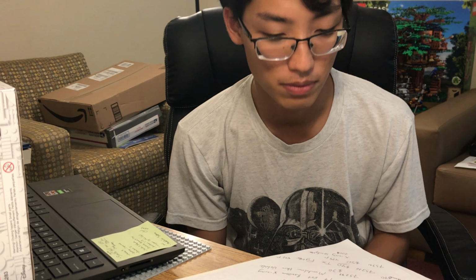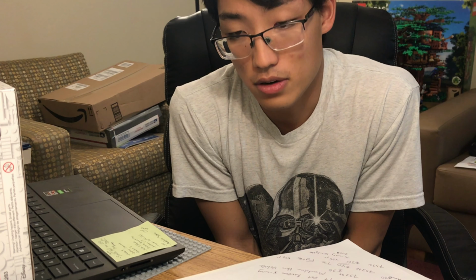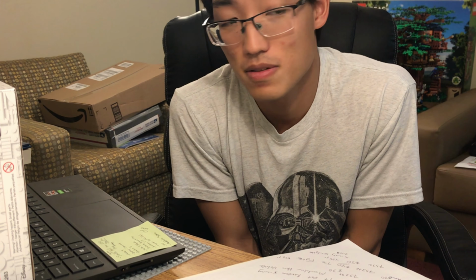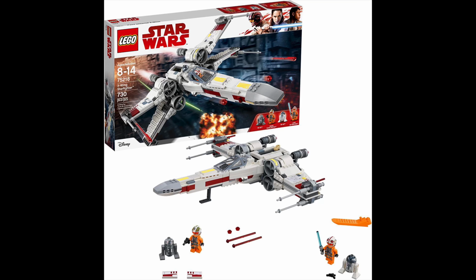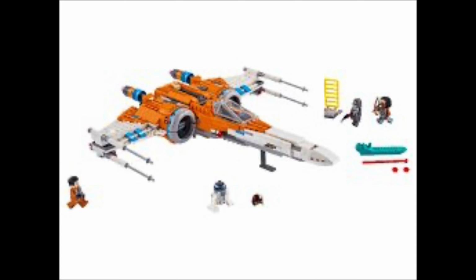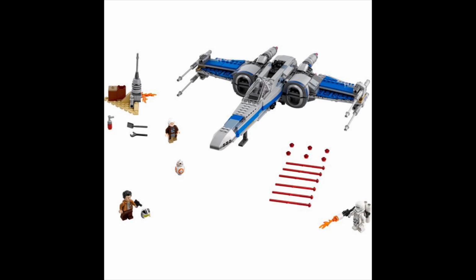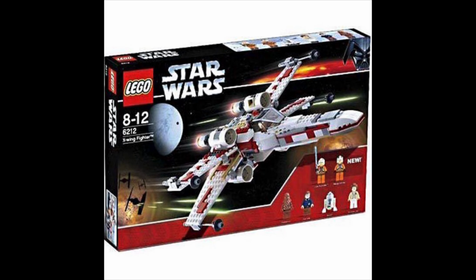Set number 75301, $50, 474 pieces. X-Wing Starfighter. We're getting a 474 piece X-Wing Starfighter. Under 500 piece X-Wing Starfighter is like red alarm in my head. Once again, it's gonna be downsized. The only thing that could save it is, honestly, its minifigures. I just want to see pictures. Because right now I'm at a very low disappointment level.